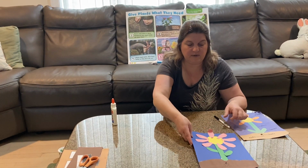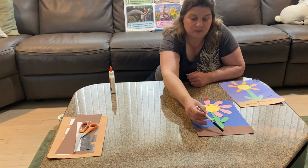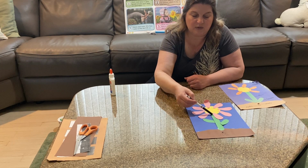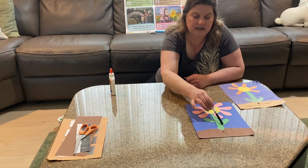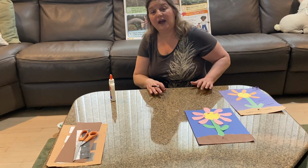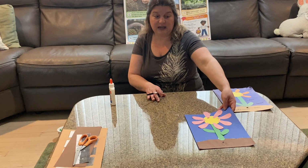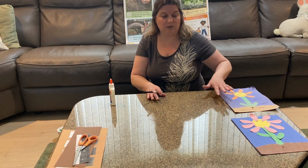Okay, so let's go over again. We have our seed, and we have the roots grow down in the dirt, and the stem grows up, and the leaves grow on the side, and then we have our bud, and then we have our beautiful flower. And on Wednesday, we're going to plant our own seeds and see if we can grow a flower. I bet you all can.